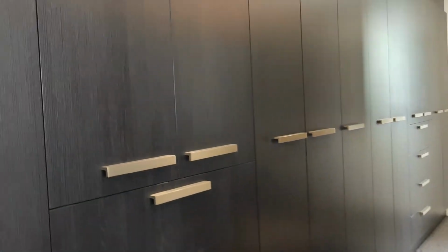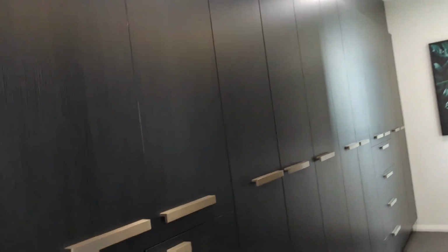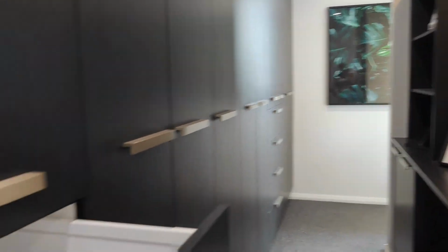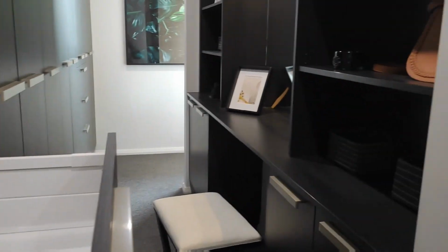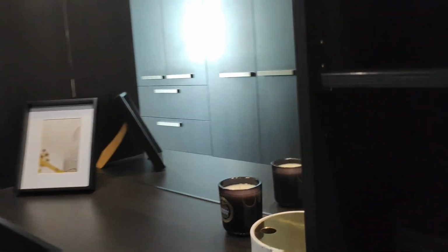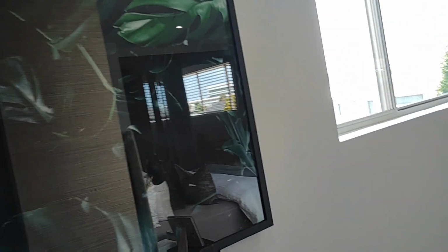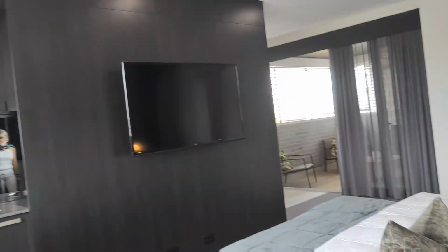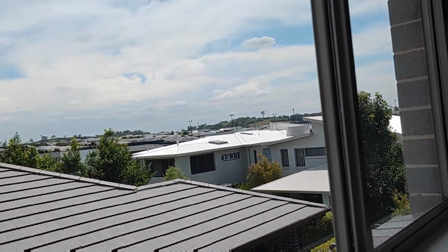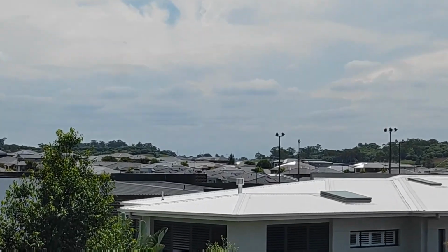Ah, look at this storage. Oh my God, this is all storage here. Wow, plenty of storage. Storage, storage, storage. You see, everything is storage here. Plenty of hats. You have a little study here as well, a little mirror. And we still have the green color. You can see your neighbors here. The view is pretty nice. Oh, so many new houses. How many new houses in here from the top floor?